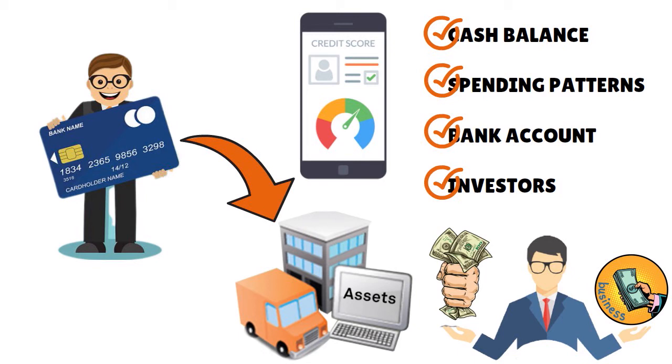So if you are a founder of an early stage startup who may have a thin or non-existent credit file, you may want a credit card issuer to look at other things besides your credit history. So if you have a solid bank account, you have some solid investors backing you, that could be pretty cool.